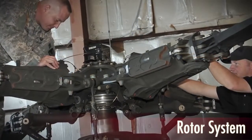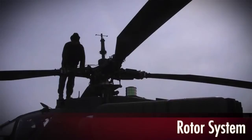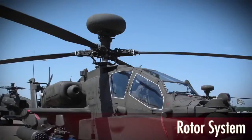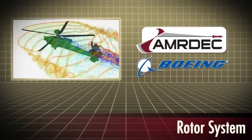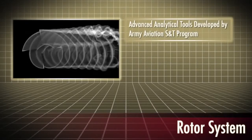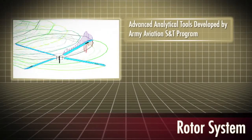Matching a new rotor blade design to an existing hub is a most challenging task, and it was quickly realized the PM-Boeing team required design expertise available only in the AMRDEC if the program was to succeed. AMRDEC engineers worked seamlessly with Boeing to quickly and thoroughly analyze design trades for the new blade using advanced analytical tools recently developed under the Army Aviation S&T program.